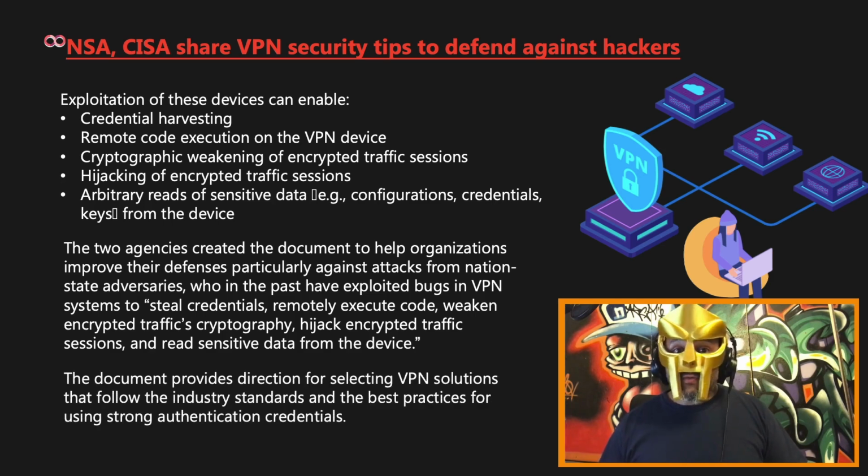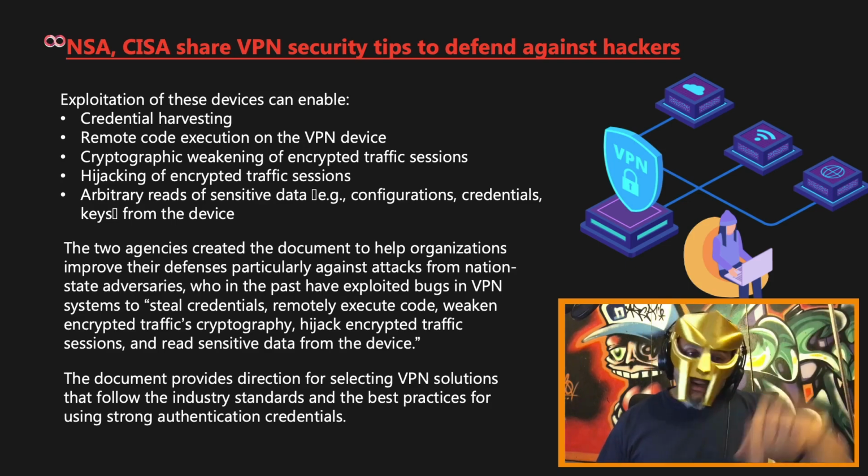The document provides direction for selecting VPN solutions that follow the industry standards and the best practices for using strong authentication credentials. Now, you might recognize this from being an article from one of my dailies. I highly recommend you watch the full episode to get more details about exactly what their recommendations are to find the right VPN solution for you. The link for that episode is above, and again, pinned in the comment section below.